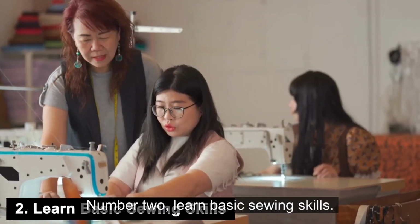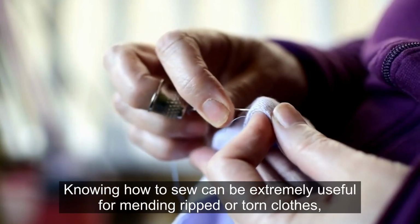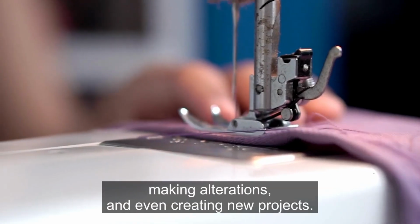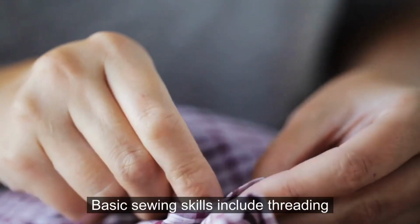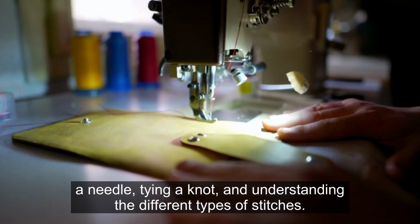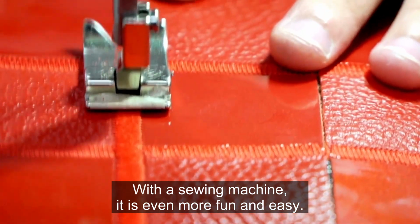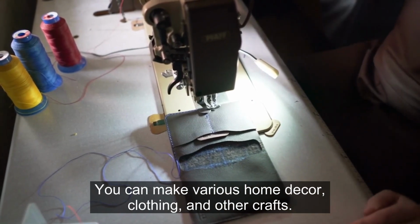Number 2. Learn basic sewing skills. Knowing how to sew can be extremely useful for mending ripped or torn clothes, making alterations, and even creating new projects. Basic sewing skills include threading a needle, tying a knot, and understanding the different types of stitches. With a sewing machine, it is even more fun and easy. You can make various home decor, clothing, and other crafts.